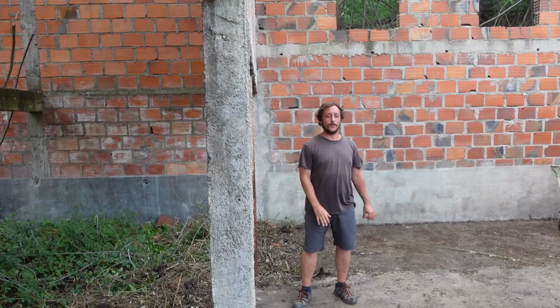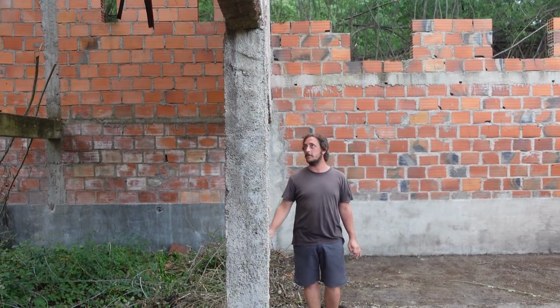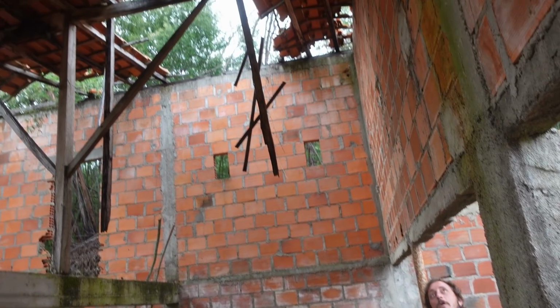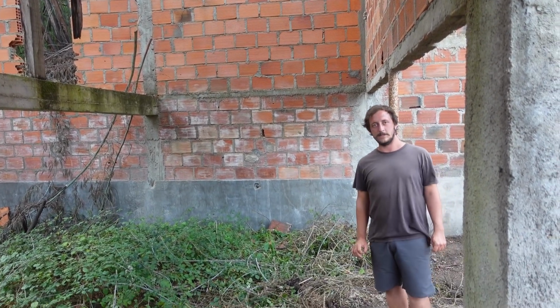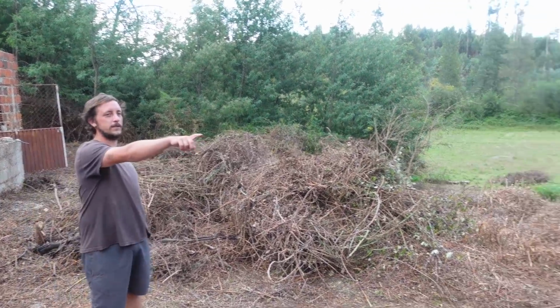A lot of potential. We cleaned this part, so now it's everything clean, but we didn't clean this part because this roof looks a bit scary, so it's a bit dangerous. We will think about it in the future, but for now it's going to stay like this. Finally here you can see all the thorns that we took out, some mimosa trees that were around.